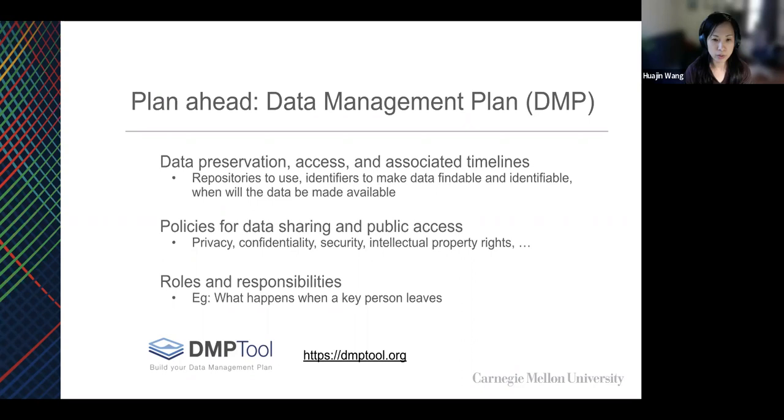And then another important issue in the data management plan is also to designate responsibility and who does what, and importantly, what happens when the key personnel of the grant leaves the lab, right? So the research would continue in what way? Next slide.